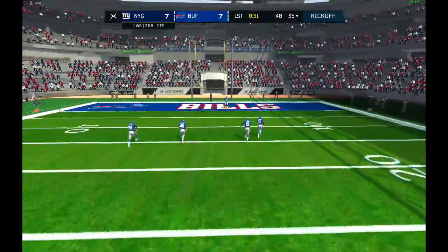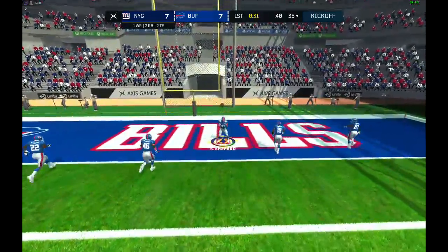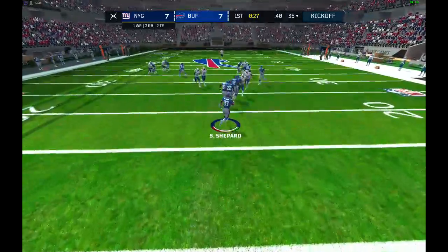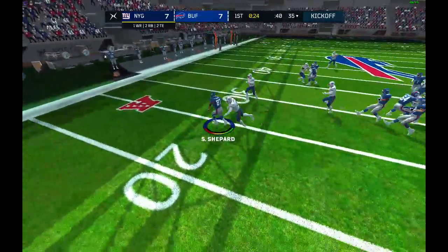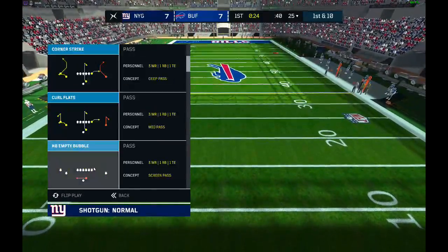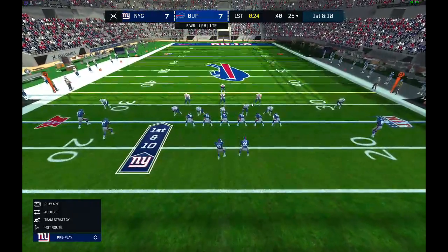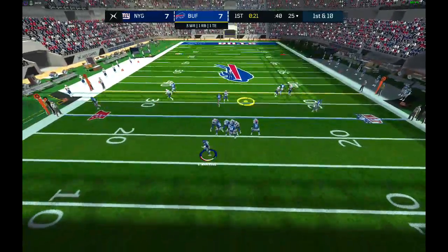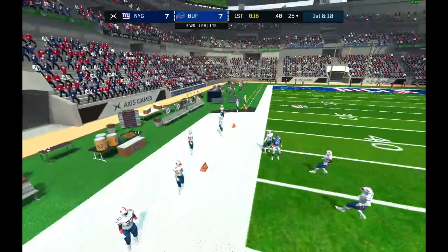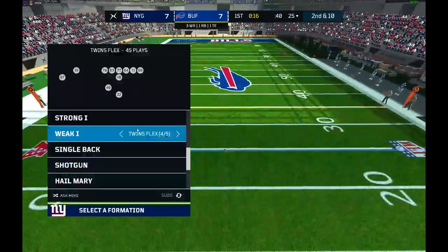Number 4 sends this one deep. Number 87 takes the kick. And he's brought down after a return of 27. They'll start things off from the 25-yard line. Finds a target deep along the sideline. The receiver can't bring it in.